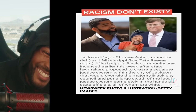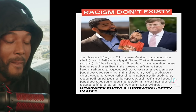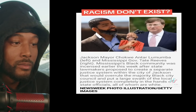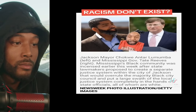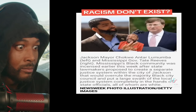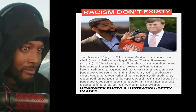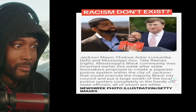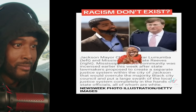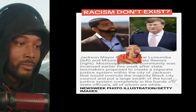In a city, Jackson, Mississippi, 90% black people, 10% white people, black police officers can no longer pull over white people. What? Huh? What year is it, 2023? Listen, black officers can no longer pull over white people in Jackson, Mississippi, because these two allow Jackson, Mississippi to separate its justice system by race.